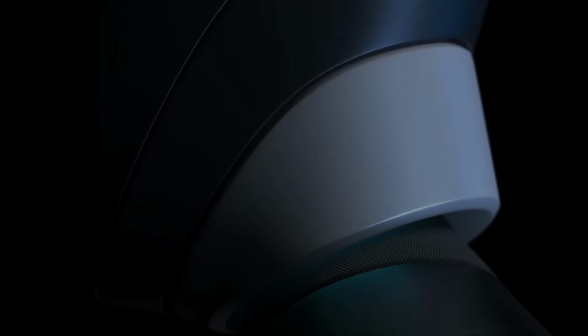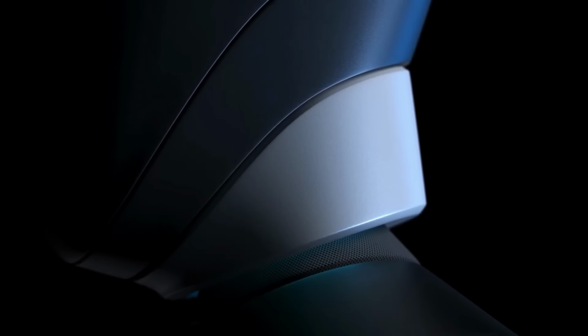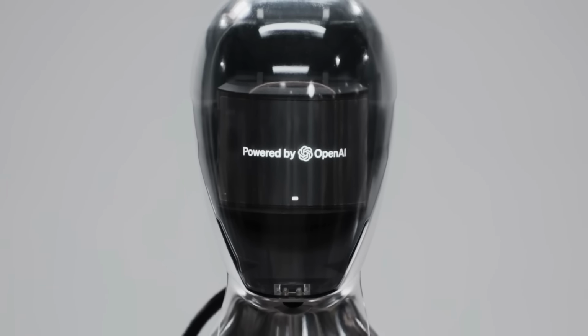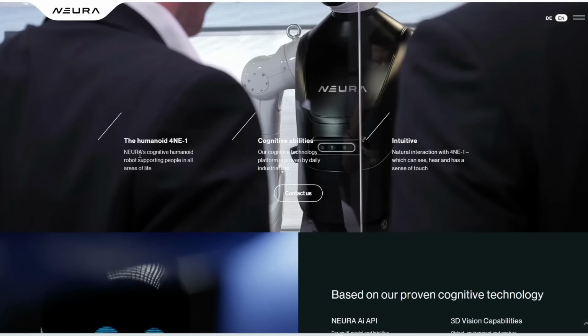It's integrated with advanced algorithms to enable versatile movements like walking, turning, bending, navigating stairs, and balancing objects. It has an interactive screen on its head for displaying information and facilitating human interaction. This is quite similar to the Figure 1 robot, which also has a screen on its face, which can display data. Now, they've coined this robot a cognitive humanoid robot, which I think is just a marketing stunt.